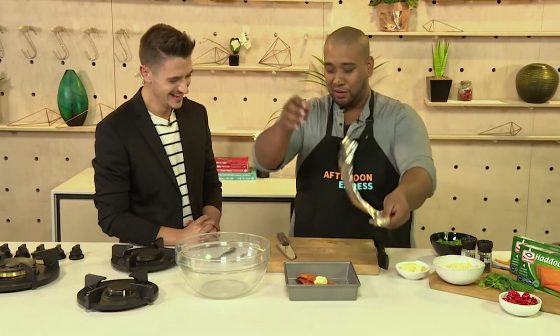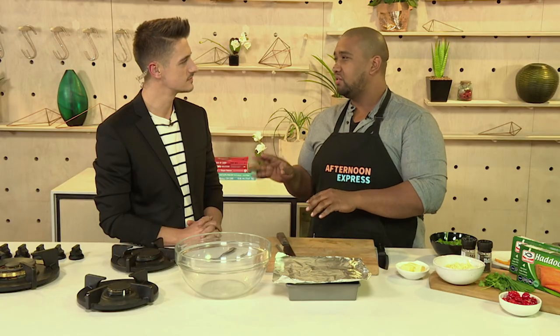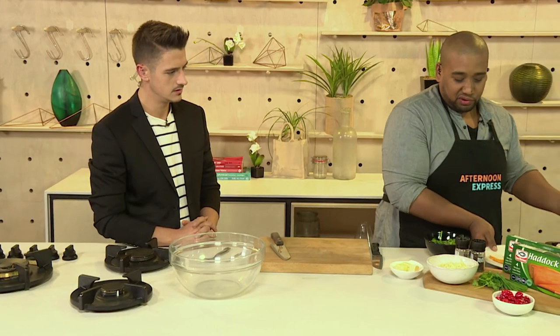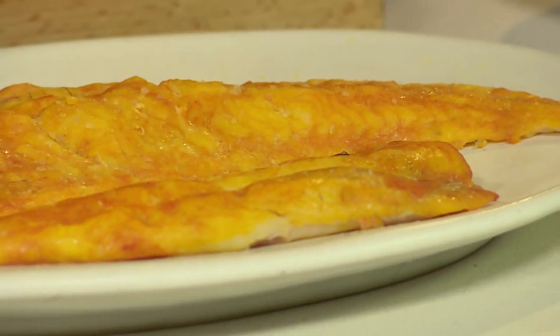Use it from frozen. So pop the little foil lid on and then it goes into the oven for about 15 minutes at 200. Or you can do it at 180 and it's going to go a little longer, like 20 to 25 minutes. Cool. So it comes out, super beautiful, super awesome, and then you let it cool down. And once it cools down, you can actually just take the skin off at the back. It's really easy, it'll just fall off.